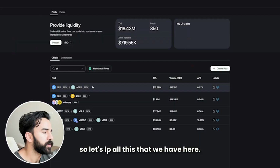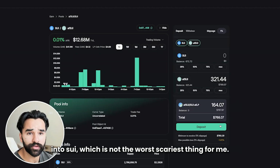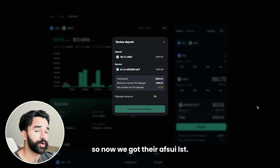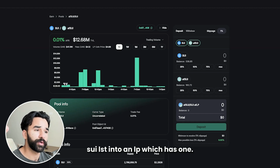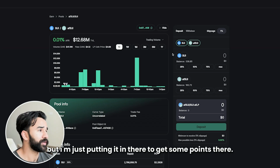SUI! So let's LP all this that we have here. The worst case scenario is that we get impermanent loss back into SUI, which is not the worst, scariest thing for me. So let's actually do 50% just so it's there. Slippage, blah, blah, blah. There you go. So now we got their AF SUI LST, and then just now we put their AF SUI LST into an LP, which has not the greatest APR, but I'm just putting it in there to get some points.